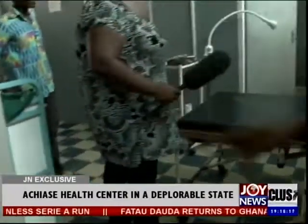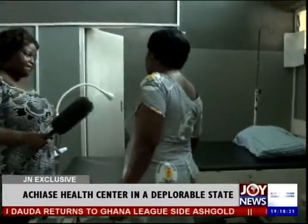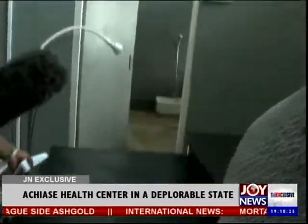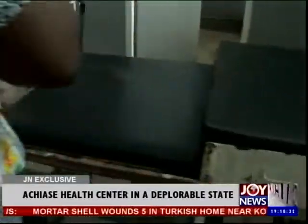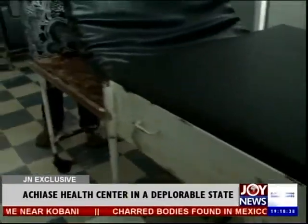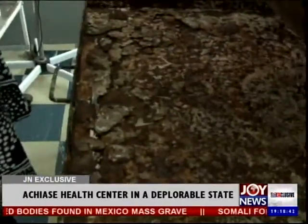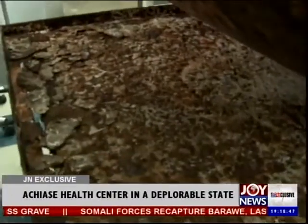So what table is this here? This is a couch where they lie down for the delivery. They will spread their Macintosh, then you have a delivery sheet before they lie on it for the delivery because of the blood. Okay, so how old could this bed be? It was here before I came, so I don't know the age now.